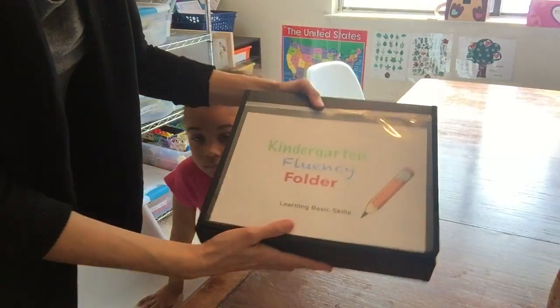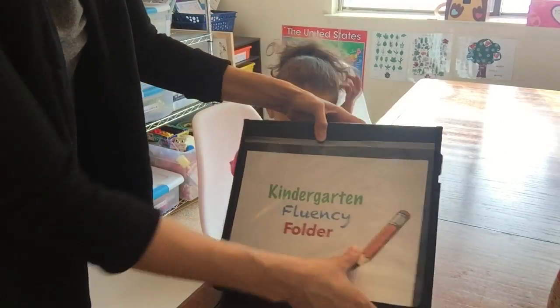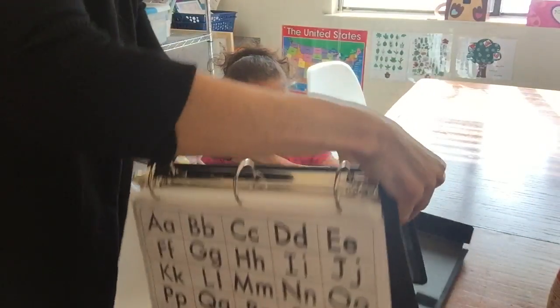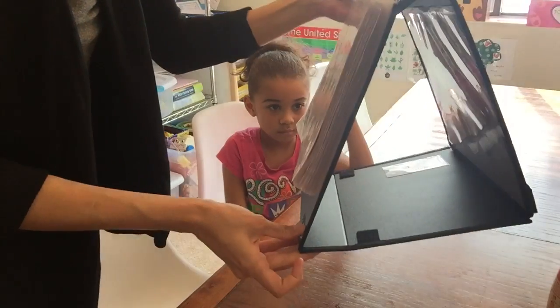Okay, so this is the binder. I love this binder because as it opens up, it actually attaches at the back and it stands up on its own. Let me show you how it works so you can see.